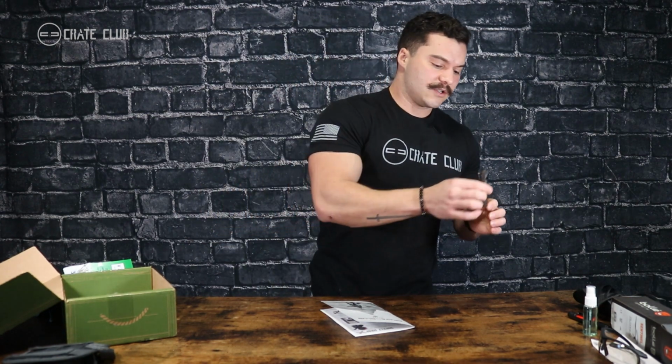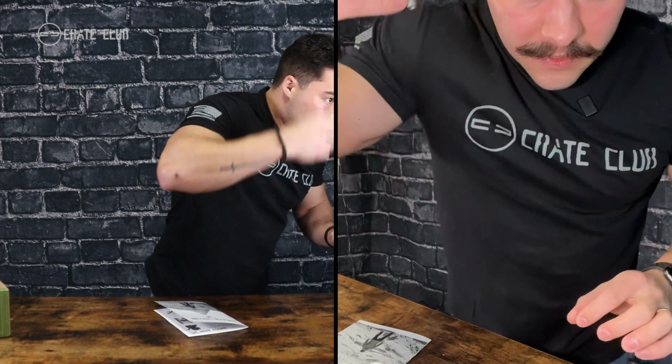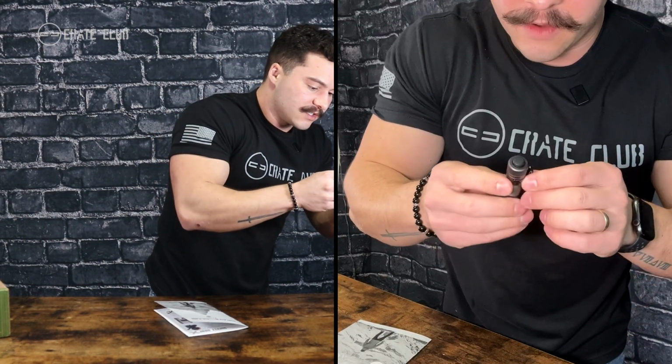So like we said, this is just a perfect little EDC flashlight, dual direction clip, meaning it can be stored this way or this way, whatever's comfortable for you.